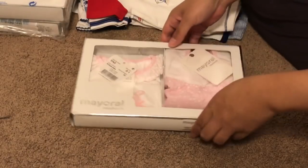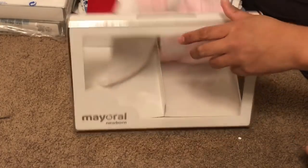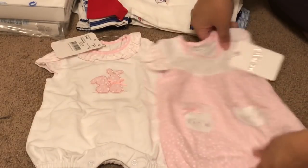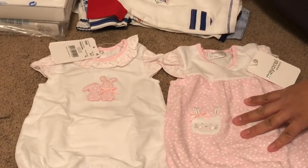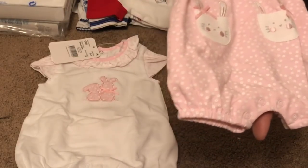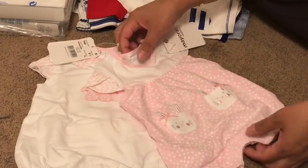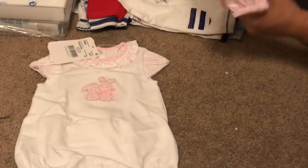All right, so I think this is, oh, this is also 0 to 1 month. Oh my goodness, so precious. Oh, I love this. Oh, this is just like the Easter romper I got in preemie size, but in gray for my Elia and baby Lynn. But this is more like 3 month size or 0 to 1 month size. So I think it'll fit the silicone babies. Oh my goodness, how cute. I love this one especially. This is so beautiful. I love that one.